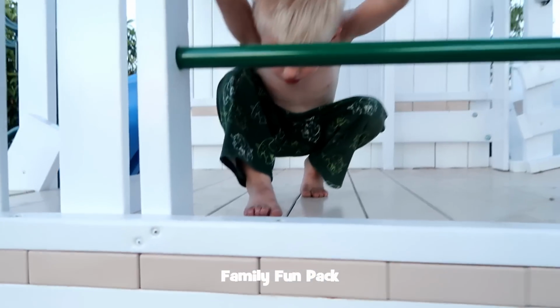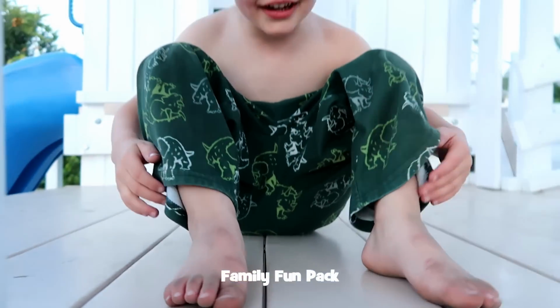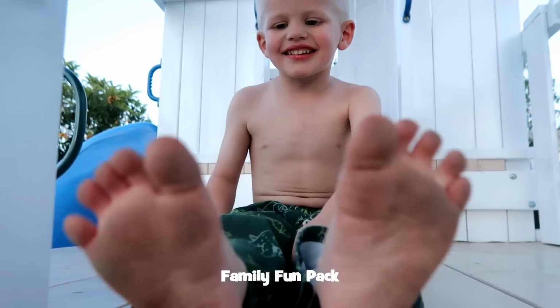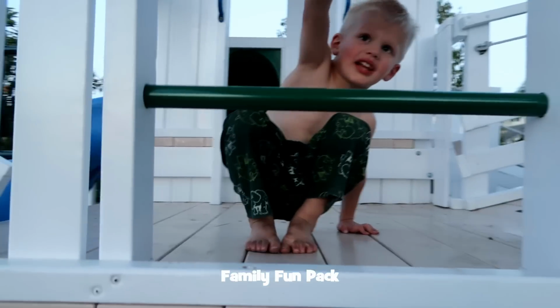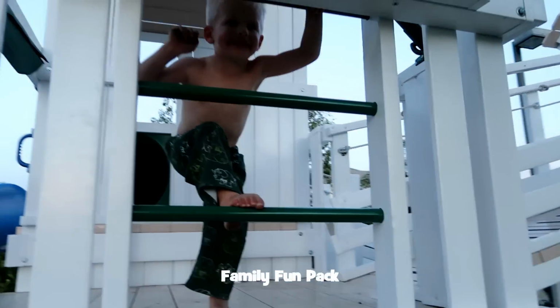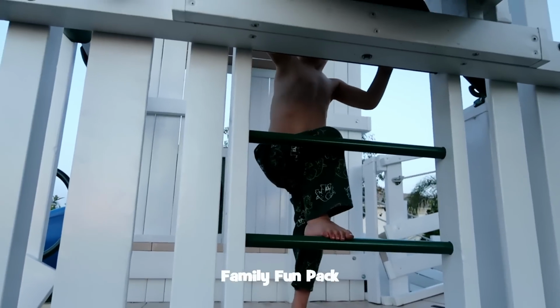Look at those feet of yours. Oh my gosh. I hate getting my feet wet. They're so dirty. Ew. I'm gonna keep playing. Okay, you keep playing. Let's see peekaboo on the movie. Okay, we'll try peekaboo up there.